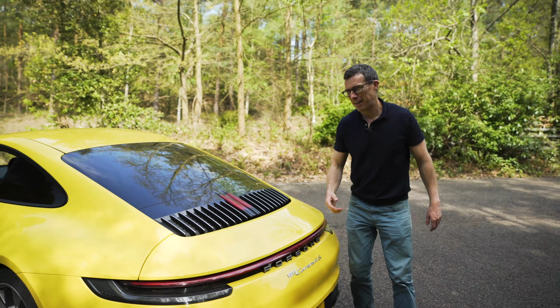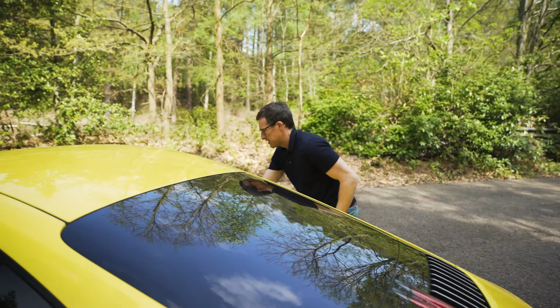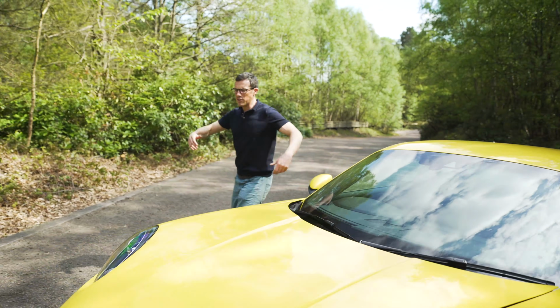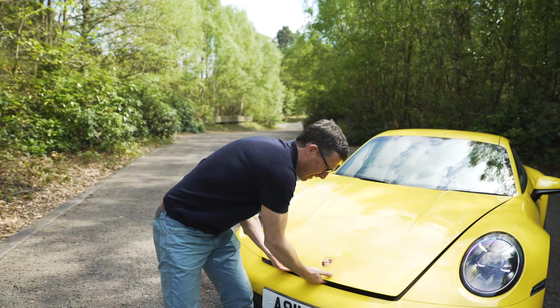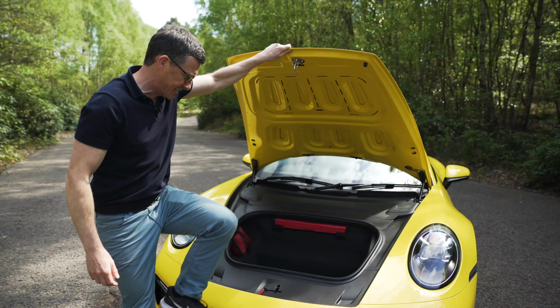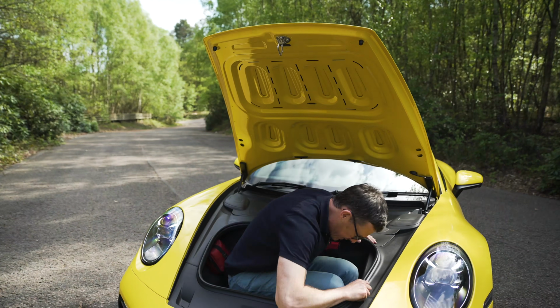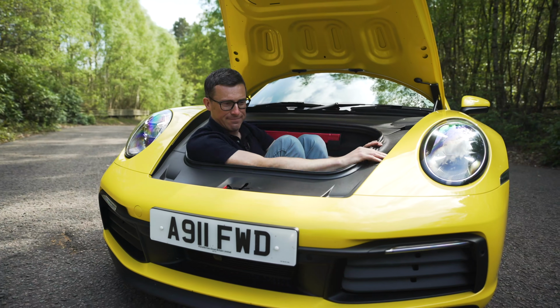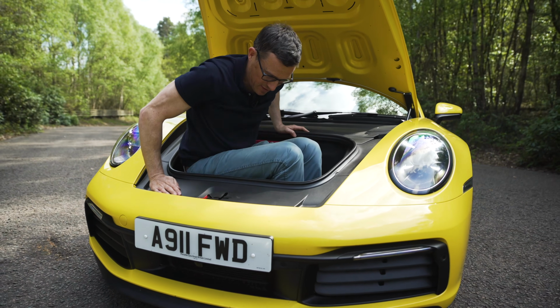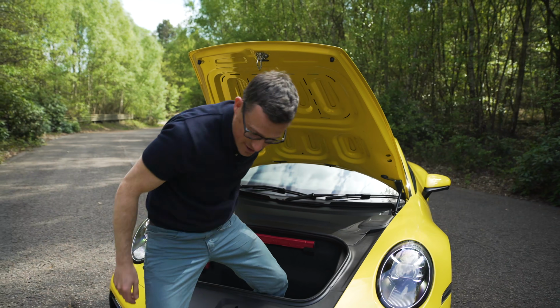I'm not stupid, I've got a 911. They're at the front, so you have to pop it using that switch there, and then you're greeted by a capacity of 132 litres, which is just about enough for me to sit in, like that, really. Yeah. Actually, if you want to see how much you can fit in this car, well, it's not actually as bad as you may think.